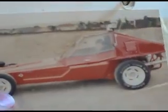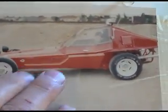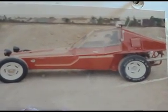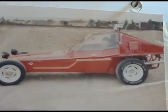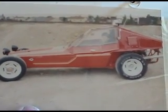Where'd you get it? He told me that he bought it, and so I went out and bought this car. It turned out that guy lived in my town. I took it over to his house, all excited. I said, "Yeah, I got this car, and now we can go to the sand dunes together." And he says, "Well, that ain't gonna work." I said, "What do you mean?" He says, "It's too heavy."